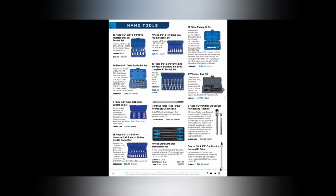$479.99. We're going to start getting into some tools that are repetitive in here. We got the three-piece quarter-inch mini flex bit socket ratchet, $39.95. And then, of course, the quarter-inch combination locking bit driver for $52. Seven-piece long star screwdrivers. I do have those, $114.95. They are nice. I don't mind those. Having the long ones comes in handy every once in a while. More things to go over there.